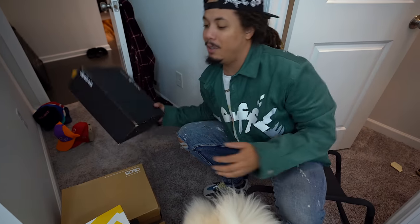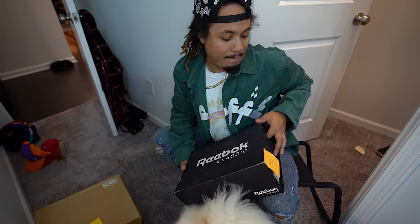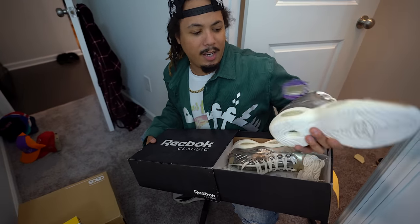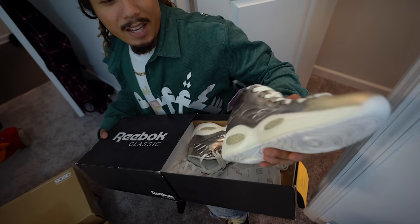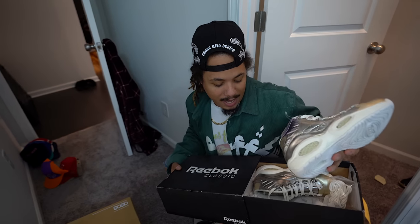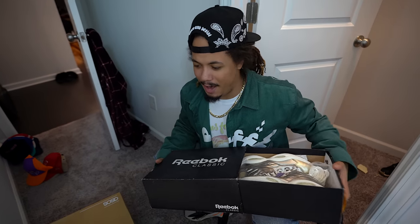And then the last shoe is a Reebok. This is an anniversary or something. They dropped them in this, and then they dropped one like the Shaq version. It was like a Shaq and Allen Iverson anniversary or something of that matter. But yeah, level 1 completed, level 2 completed.